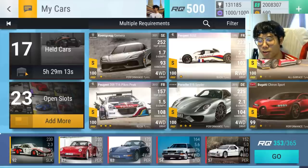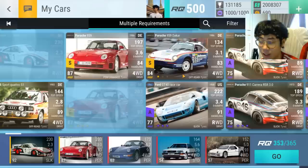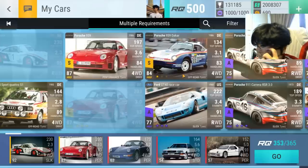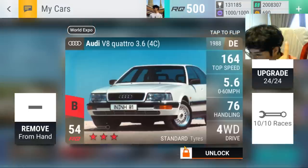It's actually depressing, okay? So this is basically what I'm running. I have a second 959 that's stock. I mean, can you freaking imagine if I decide to one star that and put it in? I don't know, because the thing is, this car is trash. It's four-wheel drive, it's standard, doesn't freaking matter.